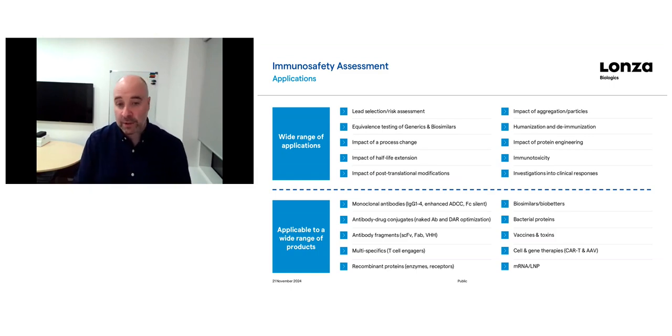But as I touched on, we're also doing lots of equivalence testing of generics and biosimilars and process changes. So if you've had a process change to a marketed product, has that changed the impurity profiles? What does that mean for an adaptive or an innate immune response? So we've applied a lot of these sorts of platforms in this context.